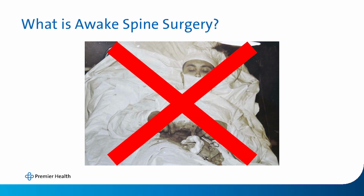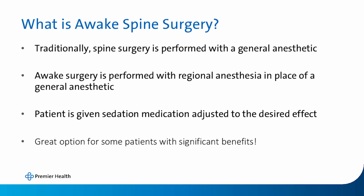And I think this slide depicts the picture that many patients think of when I mention to them, would you like to do your surgery awake? And that they're going to be having a scalpel in their hand and helping me do the surgery. And that's just not true. So this picture is actually a phenomenal example of, we can do surgery on ourselves, but that's not what I'm asking patients to do. So first we'll talk about what is awake spine surgery.